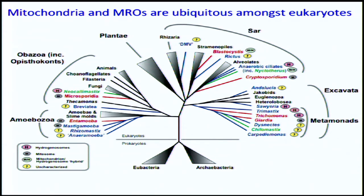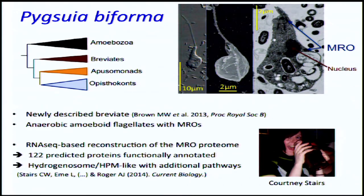To tell this story, we have to go back to the eukaryote tree and come around to a very poorly known lineage called the Breviatea, so-called breviate flagellates, and an interesting organism that Matt Brown in my lab figured out the phylogenetic position of a few years ago, called Pigsuia biforma. And this is a picture of this biflagellate organism and a TEM image here.